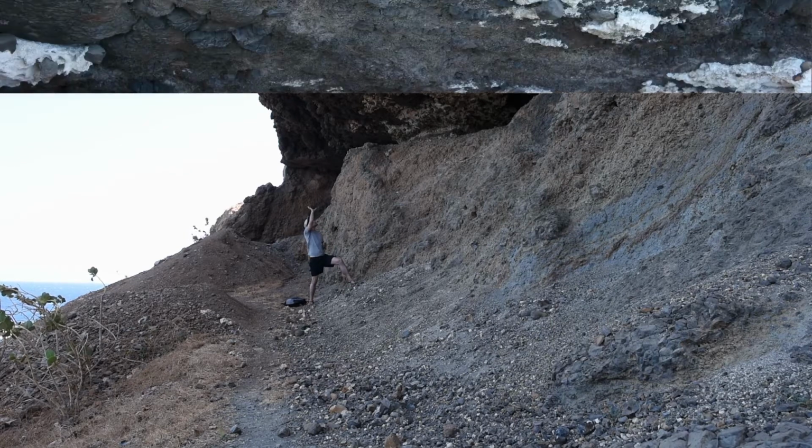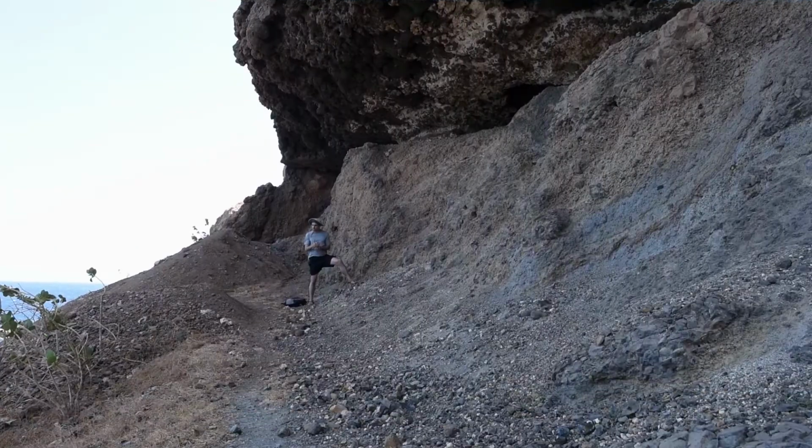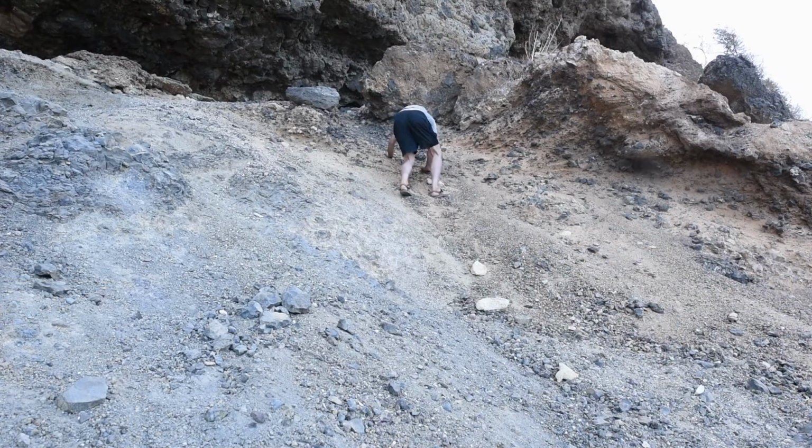You can see right up there in the ceiling the pillow lava, the various bits of lava that have come down and made contact with the wet ocean floor. You can also see giant rocks there that have fallen down. Some still have the chalk layer attached, fallen down from the cliff as the ocean has been eroding this ancient seabed away. This is fantastic. I will continue down and try and find some fresher, softer stone that hasn't been in direct contact with lava.